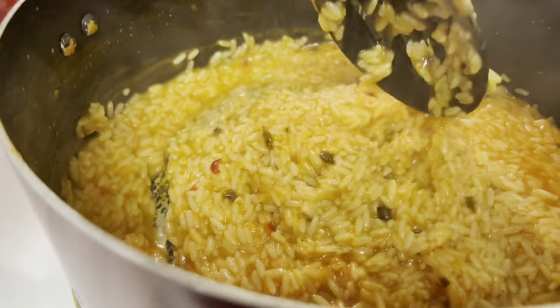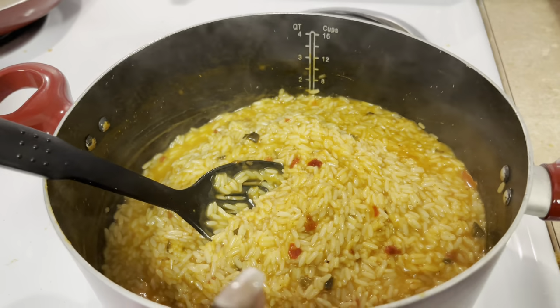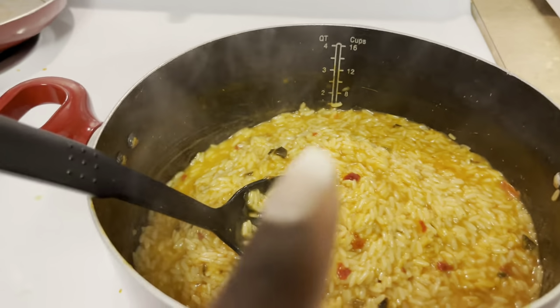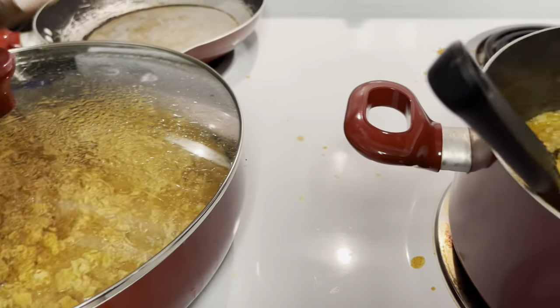It came out really good. It did. And it smells so good in here, you guys. So that's the cheesy Mexican rice. And this is the chicken. I just let it cook down on low. You know how that goes.